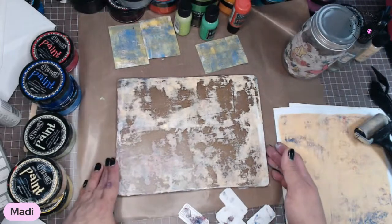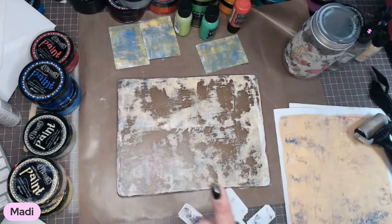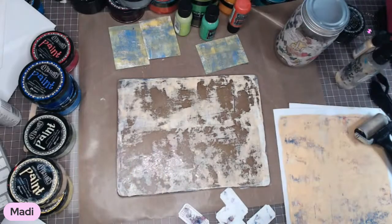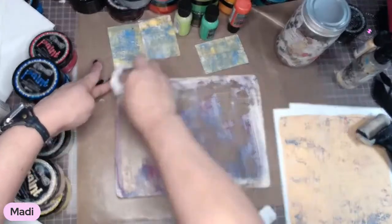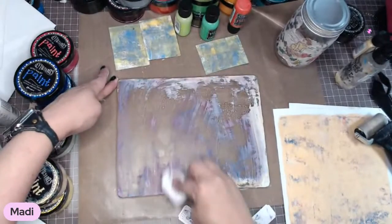Gesso. You know what? Let's do it again. This is simple cleanup. Let's take everything off and start up new and see what happens. It was still all in there. See it? Just that bottom didn't want to come up. Maybe my paints were too dry. That could be a thing.